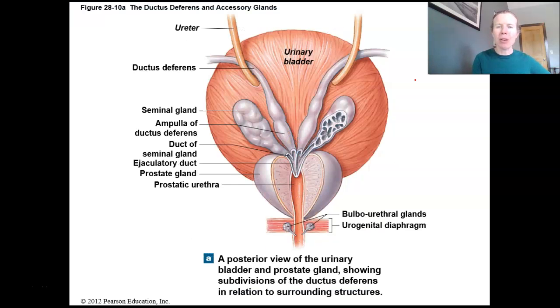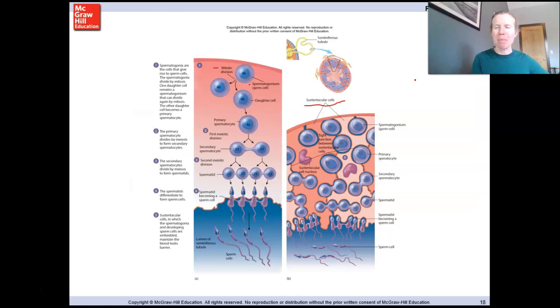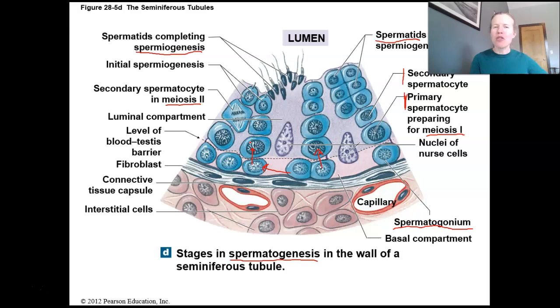I wanted to tell you more about nurse cells. Okay, let's go back and talk about nurse cells then. Nurse cells have a lot of really important roles. So, ready for this? I've got 6 different things here, I think. And I don't think your book went into great detail here.